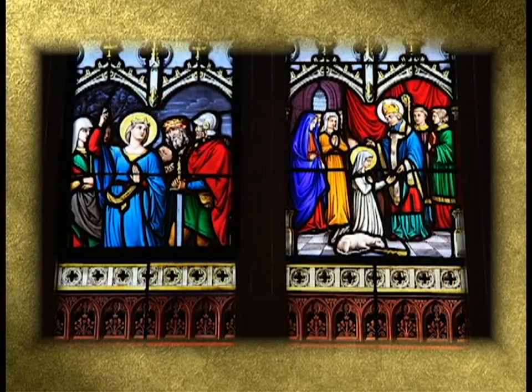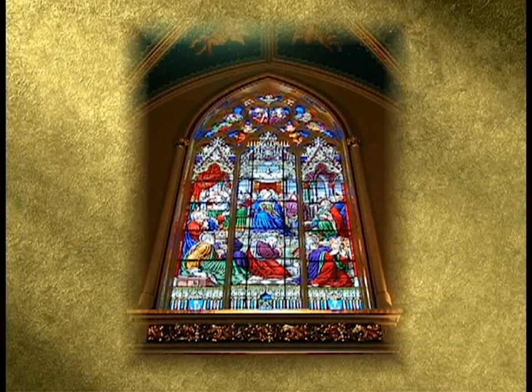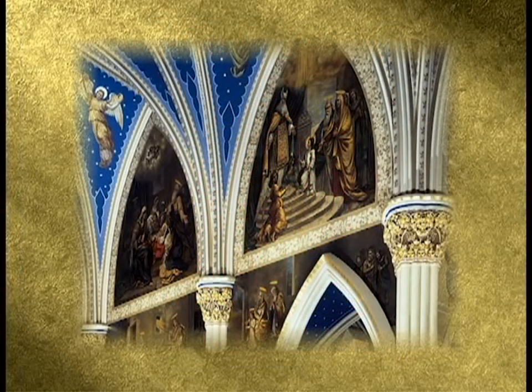The windows feature biblical scenes, symbols of Christian doctrine, and events in the history of the Catholic Church and the lives of the saints. The colorful paintings and windows of the basilica reflect and extend an ancient Christian tradition in which images and pictures are used not merely for decoration.